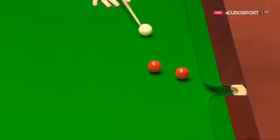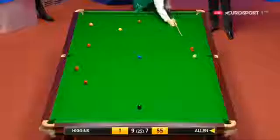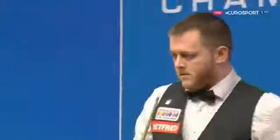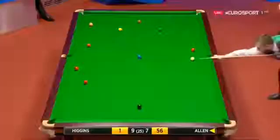Well, another red and a blue would leave John Higgins needing a snooker. He missed the black, of course, to let Allen in. The reds were spread everywhere. Had to pot that black and he didn't. And Allen just needs this blue.